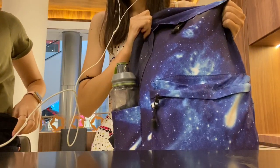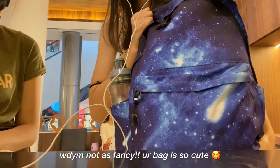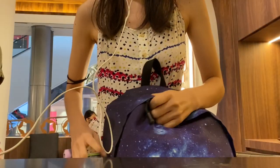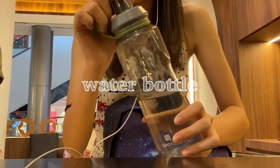Right, mine is not expensive, but I love my bag. I've had it since J1, and I got it because I love astronomy. So look at this, it's all stars, right? So the first thing, my water bottle. I cannot go anywhere without it.